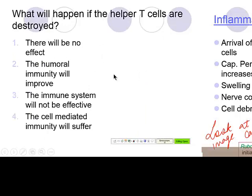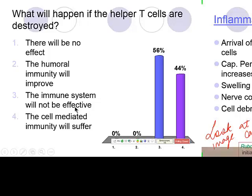Another question, what will happen if the helper T cells are destroyed? Immune system will not be affected. Yes, the cell-mediated immunity will suffer, but in a multiple choice question, you always have to choose the best answer. The immune system will not be affected because it's not only the cell-mediated, it's also humoral immunity which will suffer, which means that the immune system will not be affected, okay?